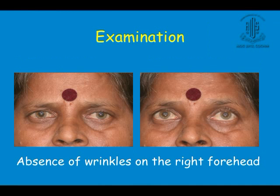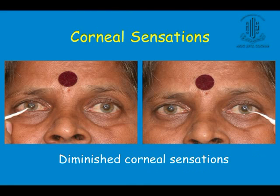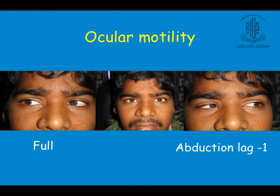And along with disc examination, you need to also quickly run through all the cranial nerve system and some important neurological examination. You cannot leave it to the neurologist. You need to check from 1 to all the 12 cranial nerves in a quick manner. I'm not saying that you have to do everything a neurologist does, but you should have a checklist for all the 12 cranial nerves. Corneal sensation and the 7th nerve is one of them. So you can always do it in a simple way in the clinic.